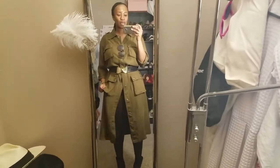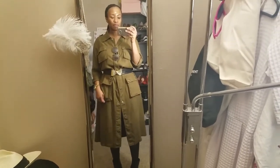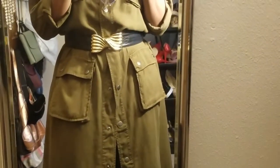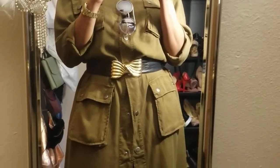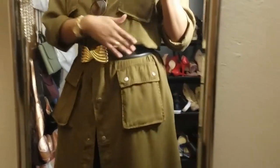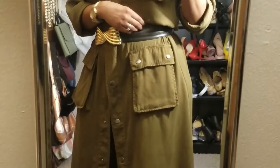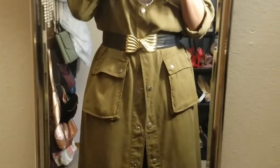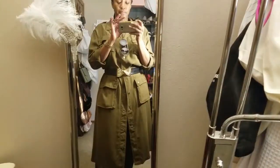And then I have it belted with this vintage belt that I got from a boutique when I was visiting Colorado. I really like this. I don't even really know if this is leather. It kind of feels like it, but it's so old that it's hard to tell. But I love this belt.